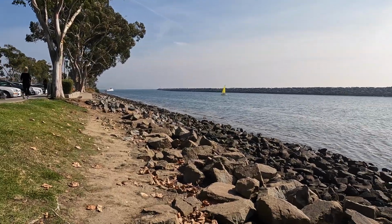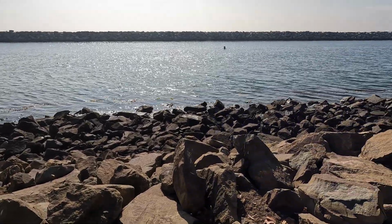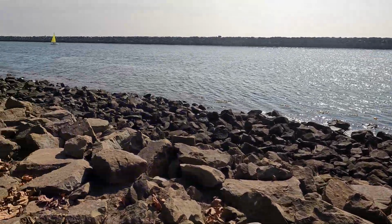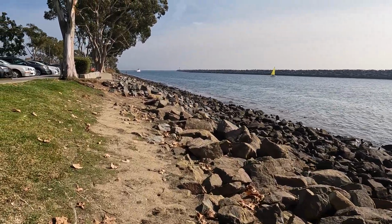But the reason we've come out to the Dana Point Harbor today is apparently out here there is a colony of white squirrels. Not albino squirrels, but white squirrels. And we're going to see if we can try to find the white squirrels of Dana Point. So apparently the squirrels live in these rocks along the shore. And we've seen plenty of squirrels so far, but have yet to see any white ones.